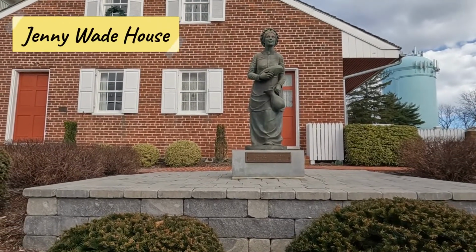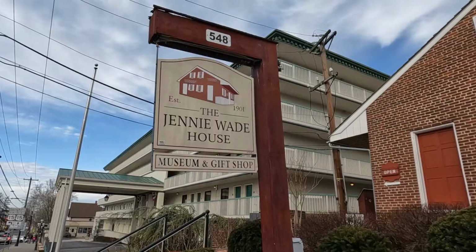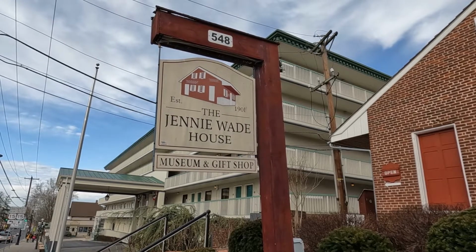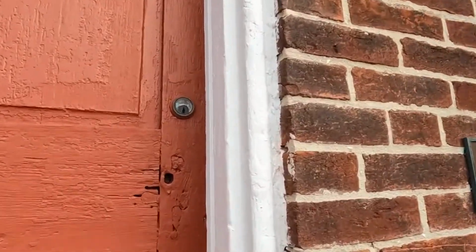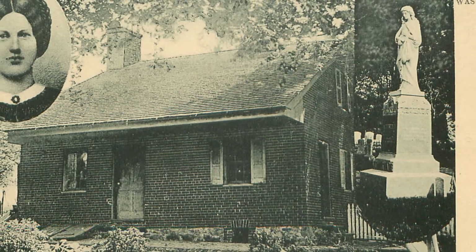Wade House is the home of the one and only civilian bystander killed in the bloodshed of the Battle of Gettysburg. The museum has short hours, so we were unable to go inside, but it offers the viewer a glimpse into what happened on the last day of Jenny's life.